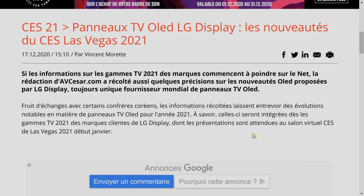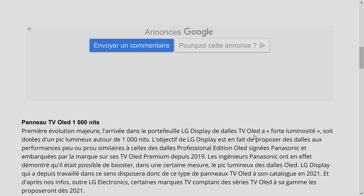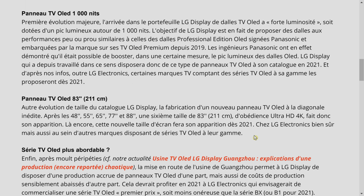LG Display, who is responsible for supplying all the OLED panels on all the consumer OLED TVs on the market today, is going to roll out two new key developments for 2021, according to a respected audiovisual website in France called avcaesar.com. Now, the first development is going to be the introduction of a larger 83-inch 4K OLED panel, and the second development is going to be the opening up of the 1000 nit special customized OLED panel that was only exclusive to Panasonic for the past 2 years.